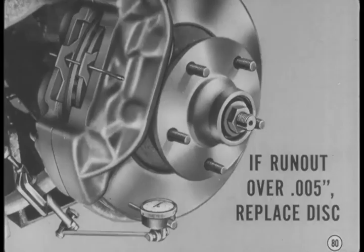Thanks, Tech. And here's another don't. Don't ever try to reface a brake disc to true it up. If there's more than 0.05 inch lateral runout, the hub and disc assembly should be replaced.